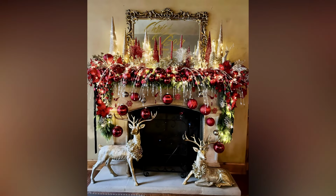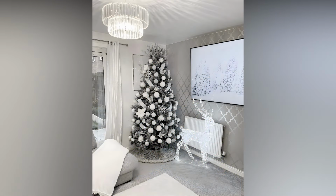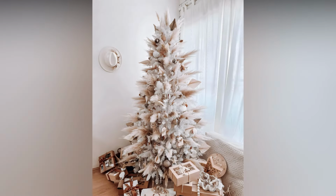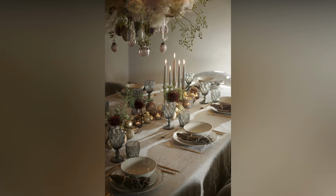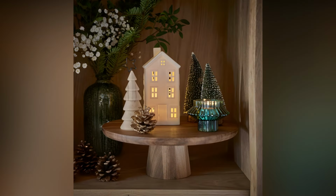One of the biggest trends we're seeing is the use of sustainable and eco-friendly decorations. People are becoming more conscious of their environmental impact, and this is reflected in their holiday decor. Consider using LED lights, which are more energy efficient, and opt for decorations made from natural or recycled materials. DIY decorations are not only eco-friendly, but also a fun way to get the whole family involved in the holiday spirit.